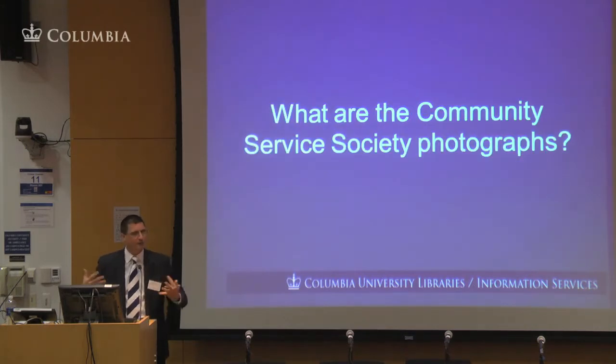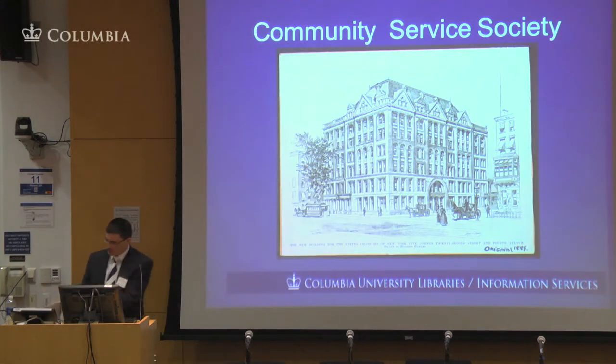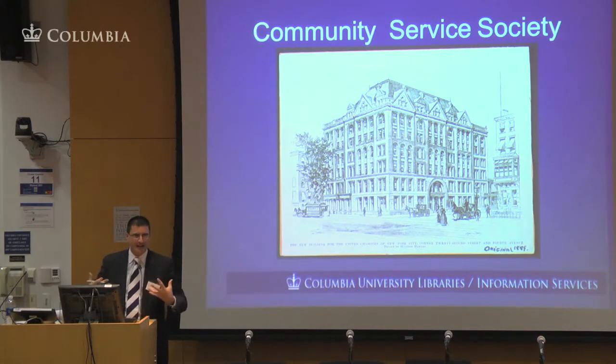So let's talk about what the photographs are, how they got to us before we get to what we're doing with them. Community Service Society is about 170 years old. They're an advocacy, direct service, social welfare agency in New York, a not-for-profit.